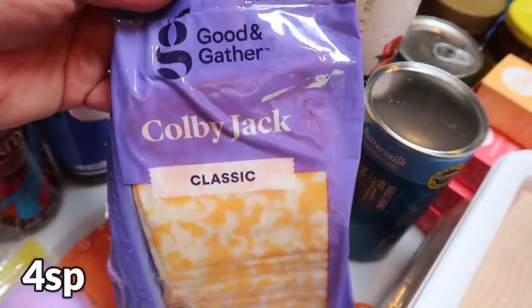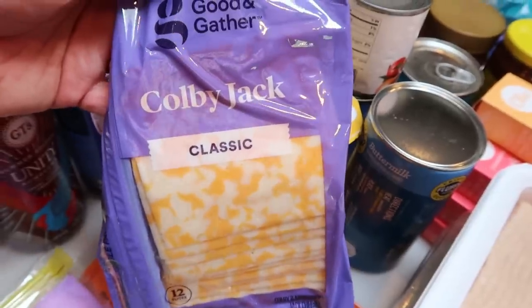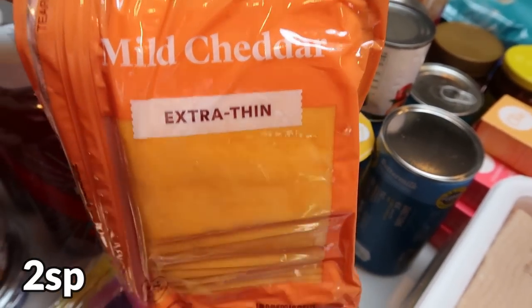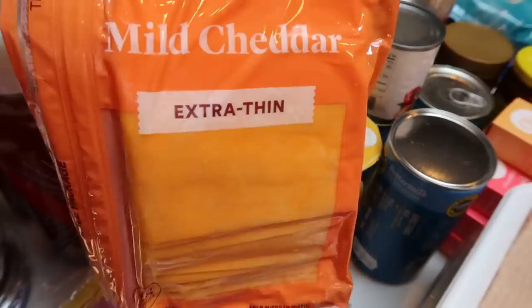I grabbed the Good and Gather, which is Target's brand of the Colby Jack. And then I was pretty excited to see, I had never seen this before. This is that same brand, Target's Good and Gather Extra Thin Mild Cheddar.